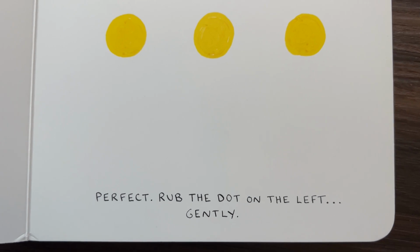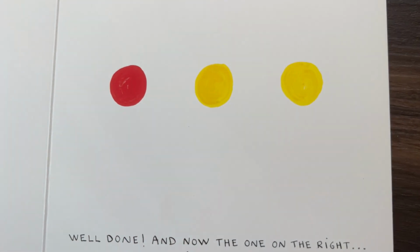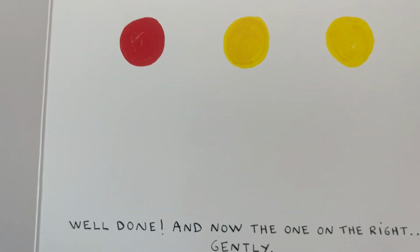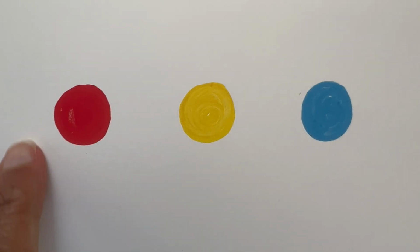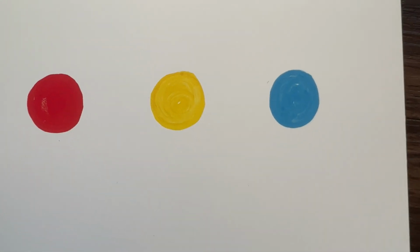Perfect. Now rub the dot on the left, gently. Did that turn that dot red? Look, that used to be yellow. I rubbed it and it turned red. Well done. And now the one on the right, gently. Let's see what happens. What color is it? That's right, it's blue. Masi rubbed this dot and it turned red, and then I rubbed this dot and it turned blue from yellow. Fabulous.